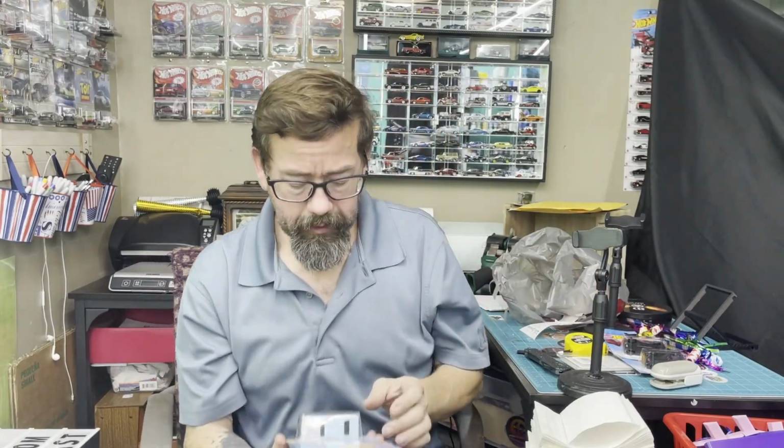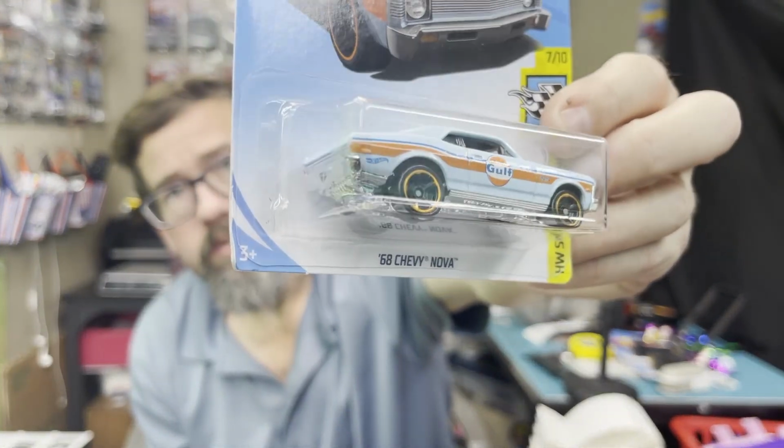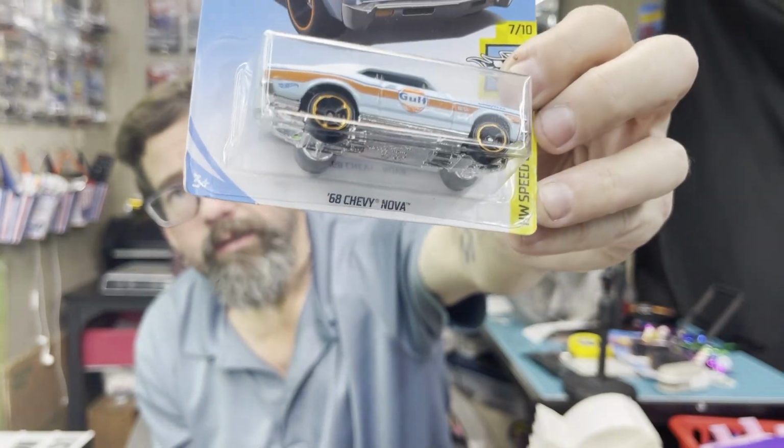And I only picked up three. They had more, but I just left. There wasn't really anything else I was interested in. '68 Chevy Nova Gulf livery. It's probably just a wheel swap on that puppy right there.